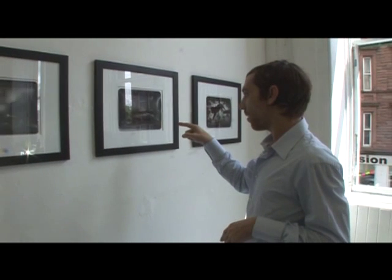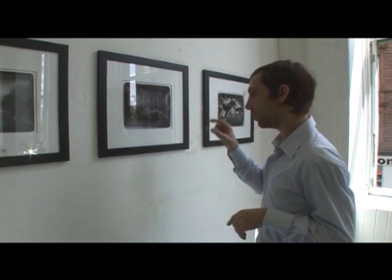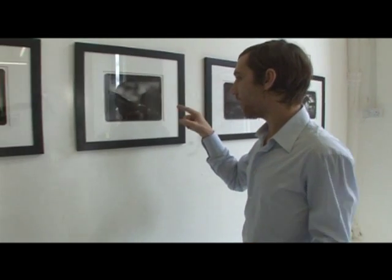That one is a dead frog, and that is a toad that I found while I was driving the car through the countryside around Perugia, my hometown. And while I was walking with him, I just saw a piece of wood, a stick, and I decided to make this composition. And that one is a dead snake too.